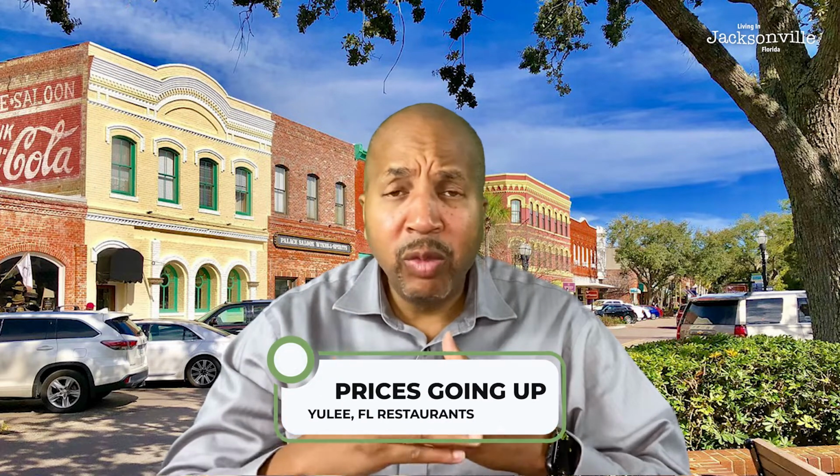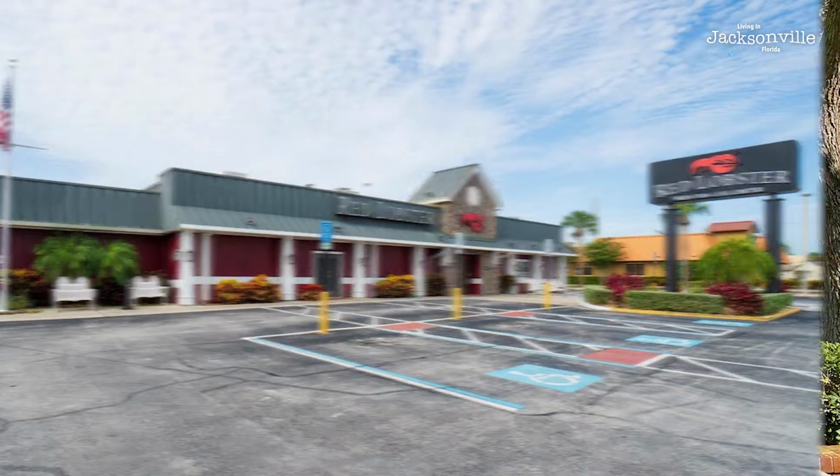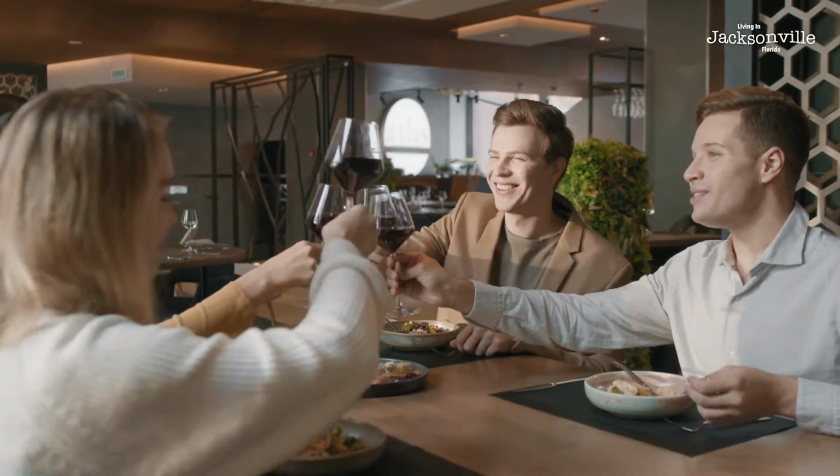The food is general average here in Florida. But I will tell you, the restaurant prices are going up. My wife and I were in Red Lobster the other day on the north side of Jacksonville, River City. Surprised me, all the meals were pretty much $35, $40 for an entree and a couple sides. So it's going up, and that transcends over to Yulee as well because they have a lot of the more traditional restaurants. These prices are going up, and I think that's all across the nation, but that's what we're seeing here.